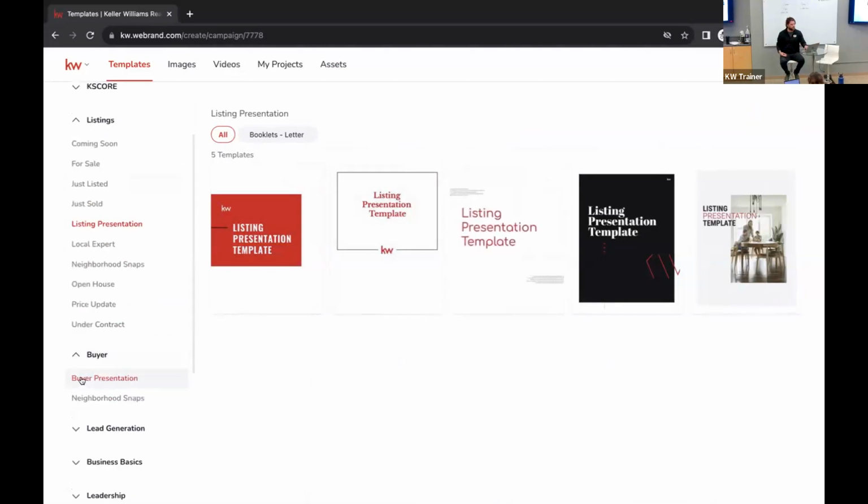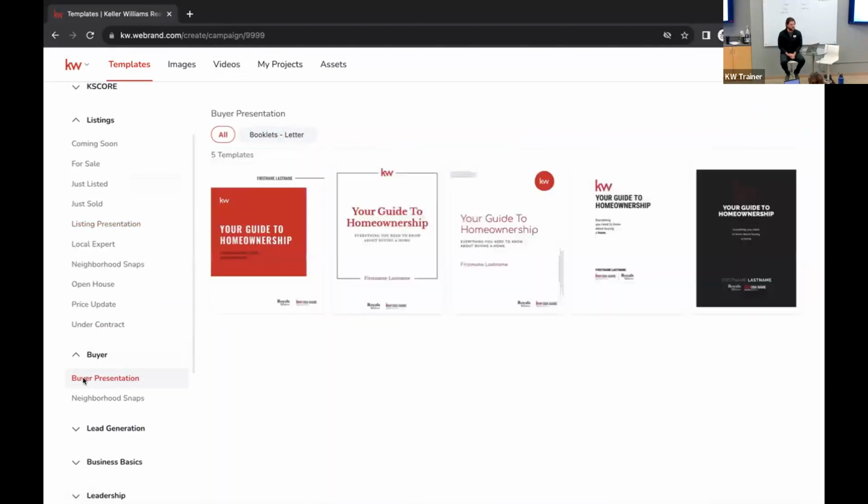Under buyers, we have the buyer presentation option. As you'll see, exact same thing, exact same templates, just geared towards buyers versus sellers. And again, if you are going to use both of these, I would recommend using the same template for each one, because being cohesive is very important.